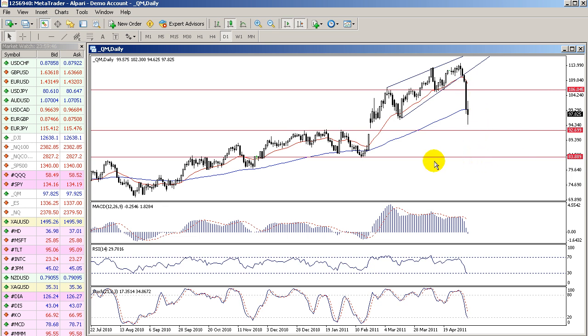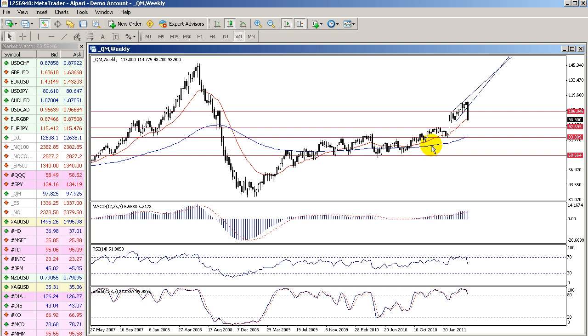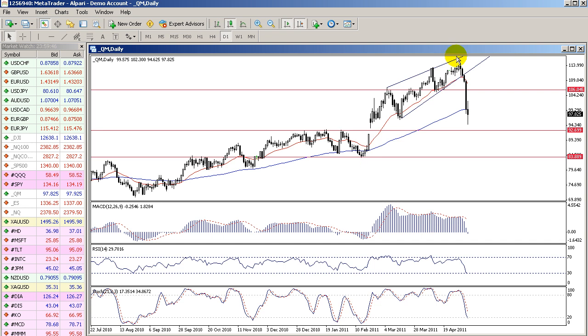Below the 84 level, going to the weekly chart, the next level of support is well below. It's near 68.50, 68.60. So we may see a huge decline in crude oil if this pattern is confirmed. So far, it looks like an ending diagonal triangle completed and a new downtrend here. But let's see what the next few weeks will tell us.